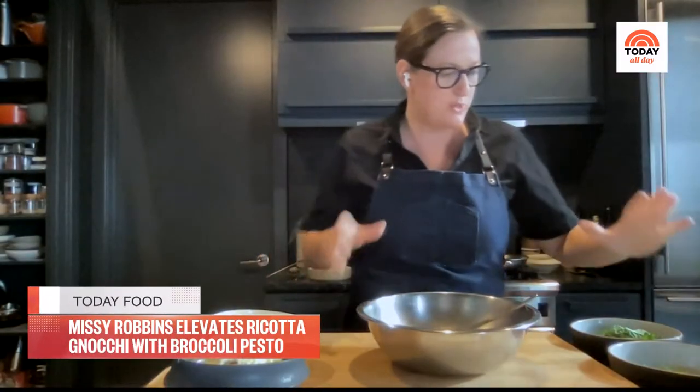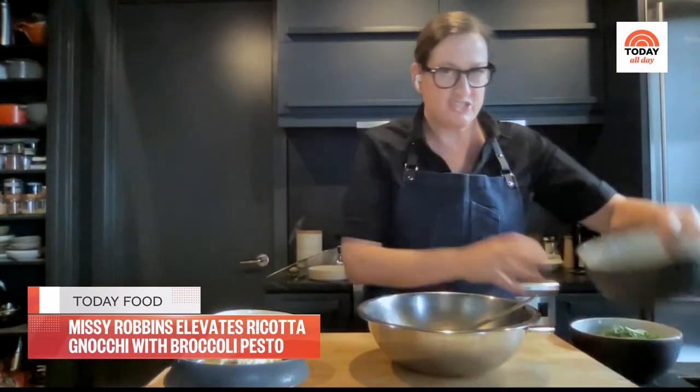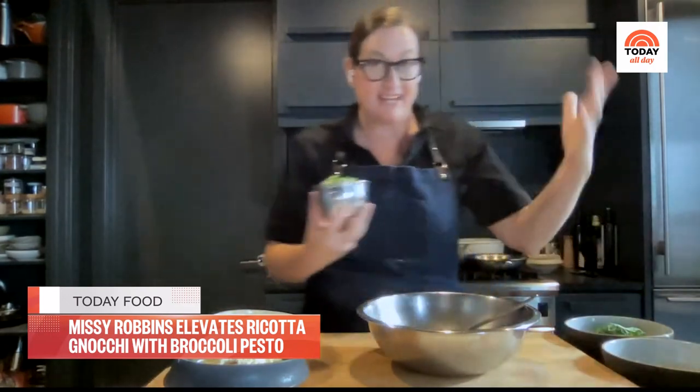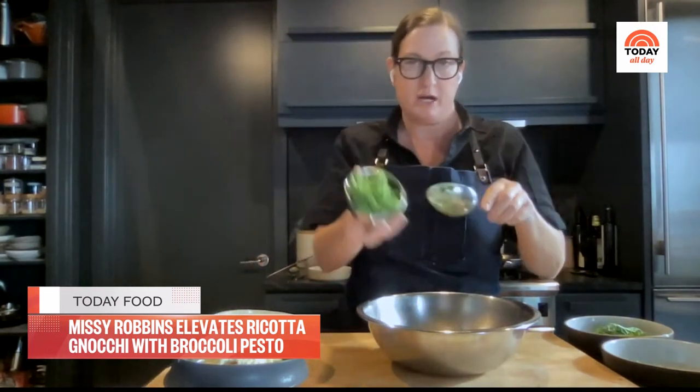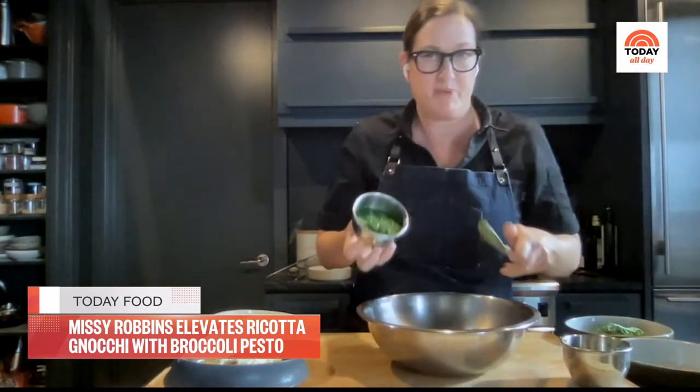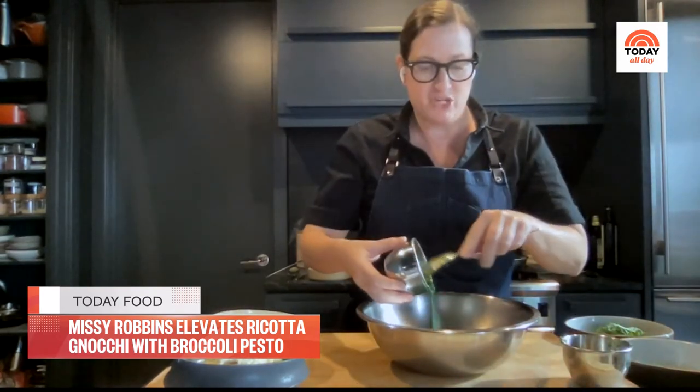So it starts with broccoli. You can use broccoli rabe. In my recipe, I have both. You kind of just separate the florets from the leaves, and then blanch it, shock it, chop it. So that's just a quick cook. And you end up with this. And then the leaves and basil, you also blanch and do a puree.